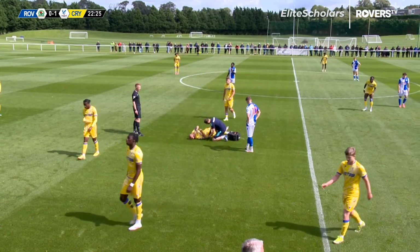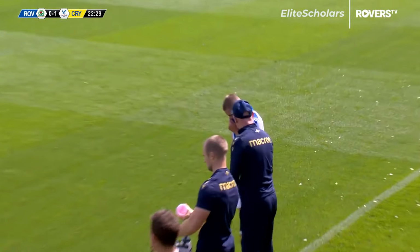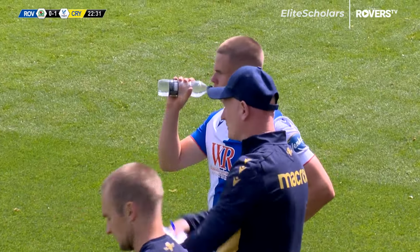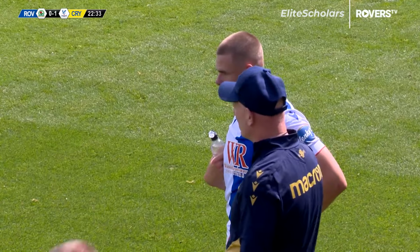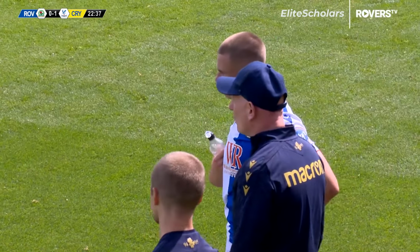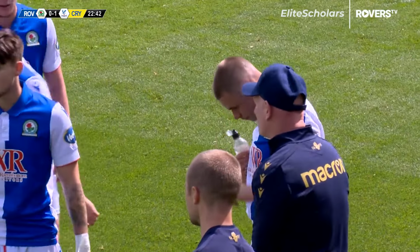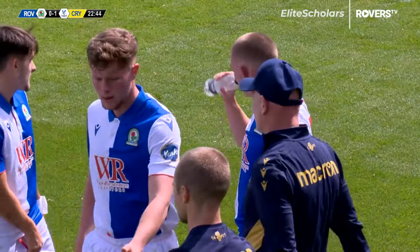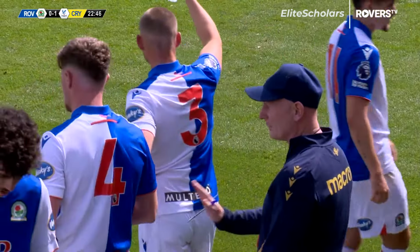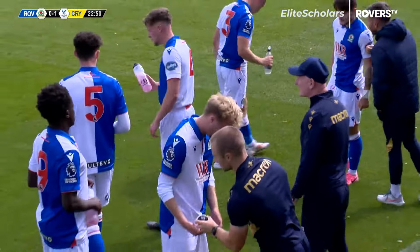It looks like his hip's being assessed. That will allow both managers to have discussions with their team, just to go through what's gone well and what's not. Paul Butler down there just having a discussion with Adam Caddick. He probably wants a little bit more quicker play from him. Mike Sheeran there with his baseball cap on.